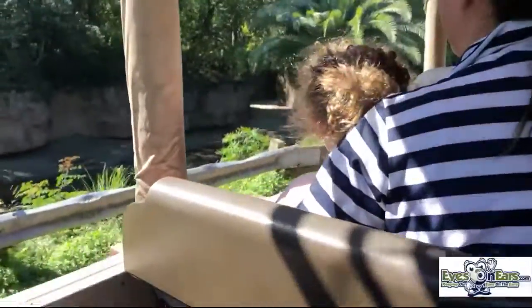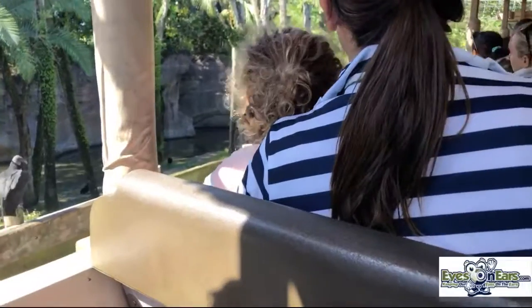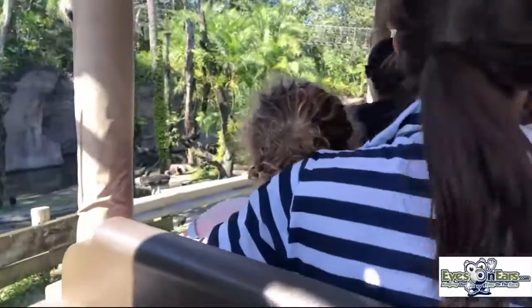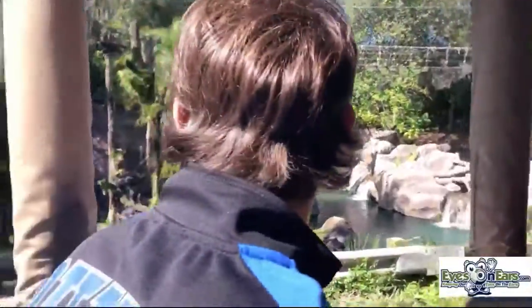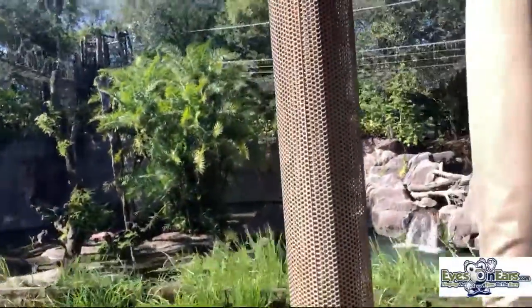Now, you can get a much better view of those hippos over at the Gorilla Falls Trail, but here's our little baby hippo. There's Greta. You see her on the island? There she is, laying out today. Super tiny. Make sure you stay seated, please. Take a seat. The reason she looks so small compared to the adults is because the adults weigh about 4,000 pounds. She weighs about 80.